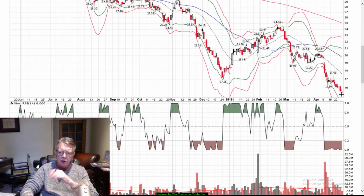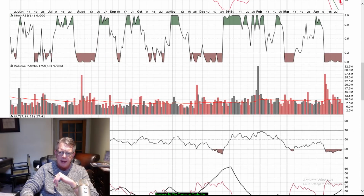Price action, a bit of indecision. I think that we move lower though. Down volume is declining, which is a good sign.